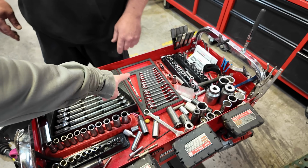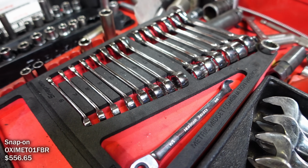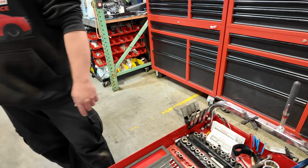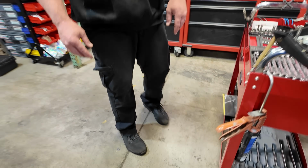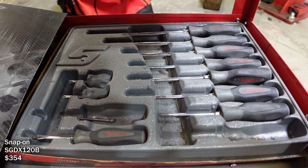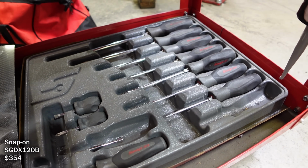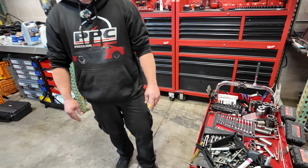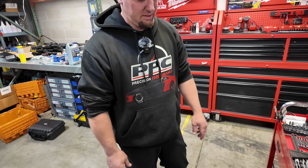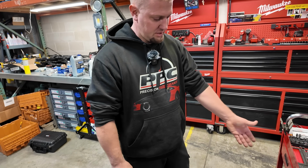I like this foam set. This is my mechanic's. He actually just got this a couple weeks ago. This is brand new. Some more screwdrivers down on the bottom. He broke a couple of these, and since they're a limited edition color, you can't get that same color. So if something happens to the handle, you can't get a replacement. Now you're gonna have an orange one in there.